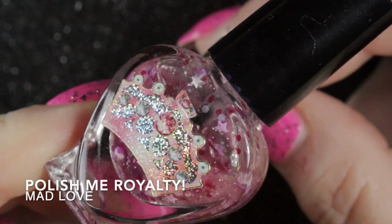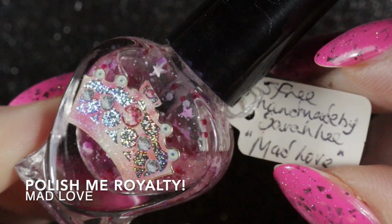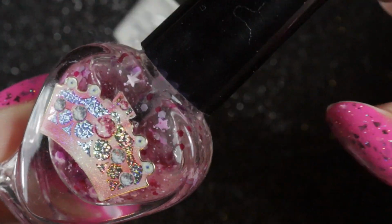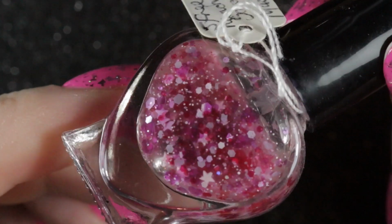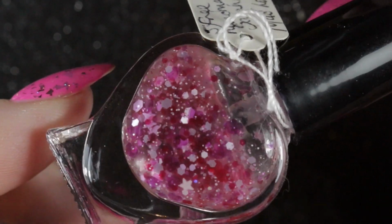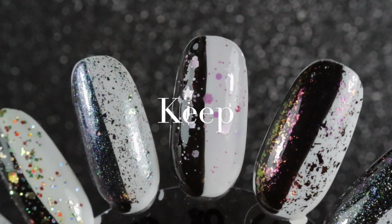Next we have this little mini of Mad Love, very pretty and very unusual, the glitters that are in there. Unfortunately this one is going a bit gloopy. I don't know how many more times I'm going to be able to use it, but I'm definitely going to try and wear it again before I can't recover it with thinner.